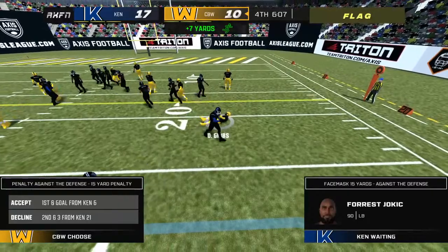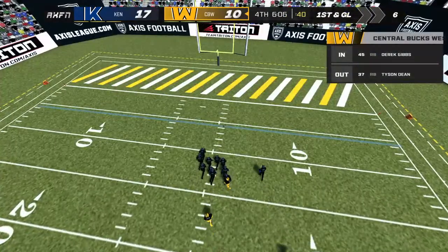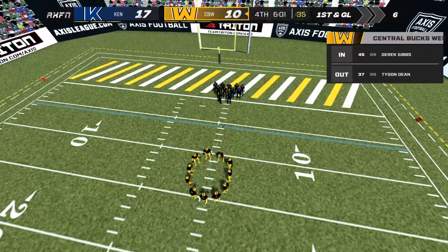A flag on the play. Well, we'll see if that holds up after the penalty. The home team takes the penalty. So many penalties are just mental mistakes.